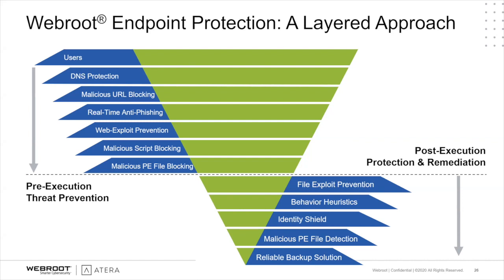So that's a lot of time I know on this one slide, but I think it's important to just talk a little bit about why we built our product the way we did, and how a layered approach has been a very successful strategy for our customers.